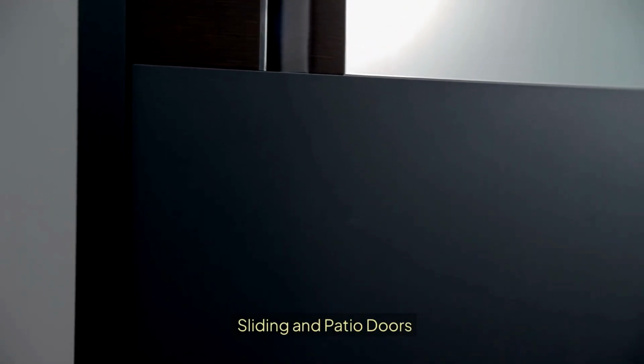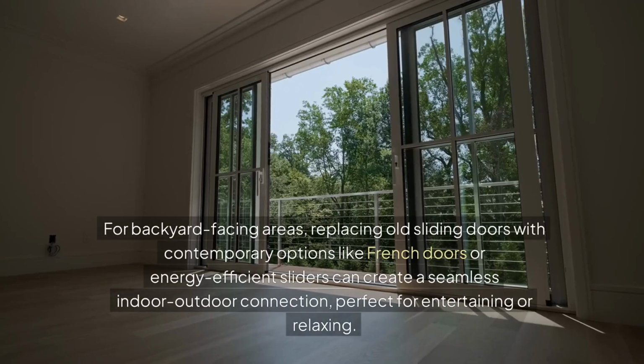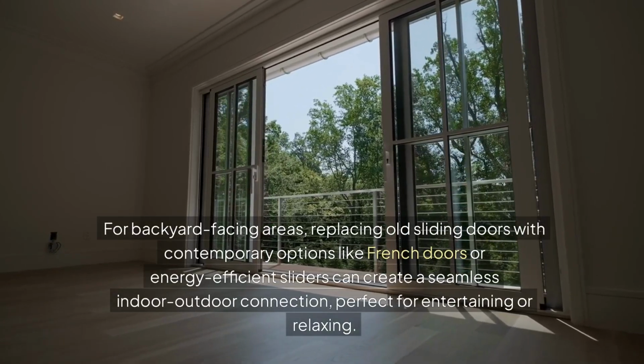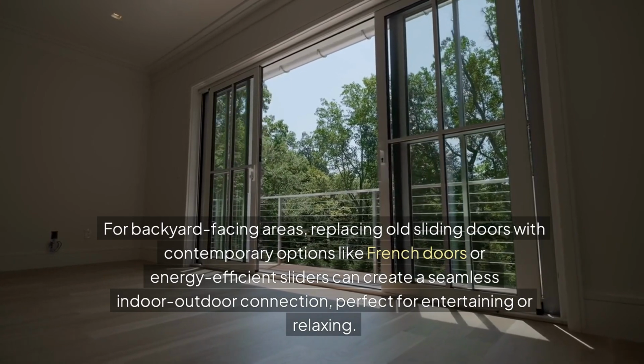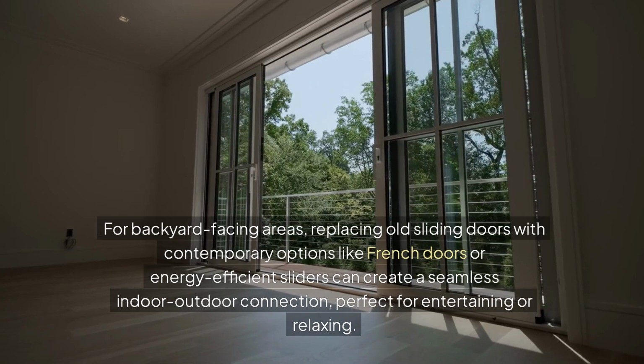Sliding and patio doors. For backyard-facing areas, replacing old sliding doors with contemporary options like French doors or energy-efficient sliders can create a seamless indoor-outdoor connection, perfect for entertaining or relaxing.